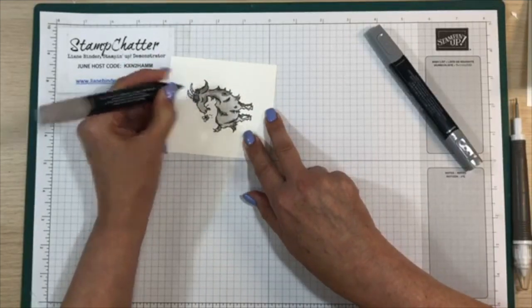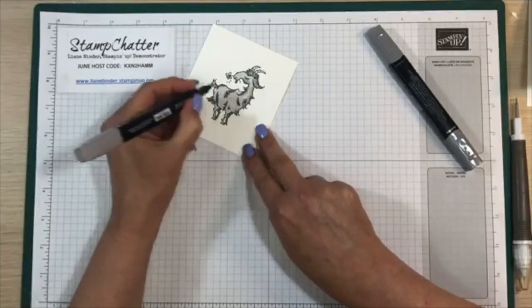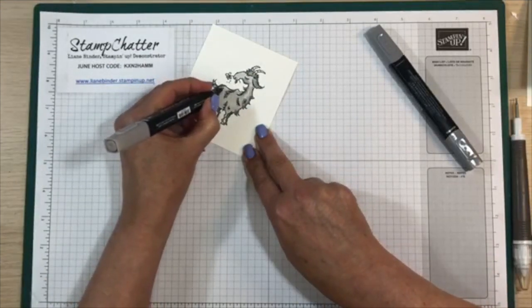Rub, is that a word? Rub? It's not rub. All right. Little circles, just get that to blend.